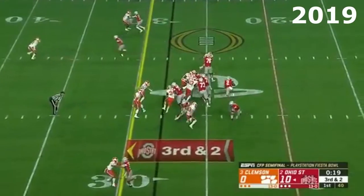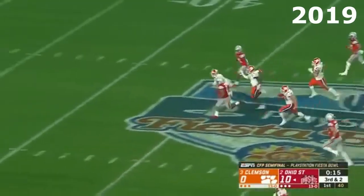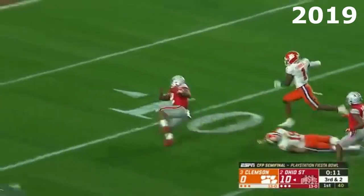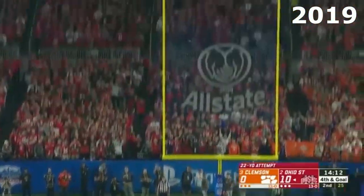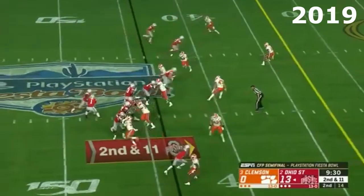Here. They're expecting an interior run. Instead, it's Dobbins around the corner and into the secondary. Off and running again. Dobbins finally tripped up inside the 10 by Tanner Muse. The second time tonight, they've gotten close and had to settle for three. But win that chess match.